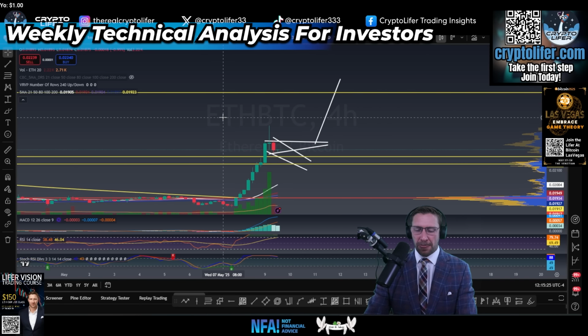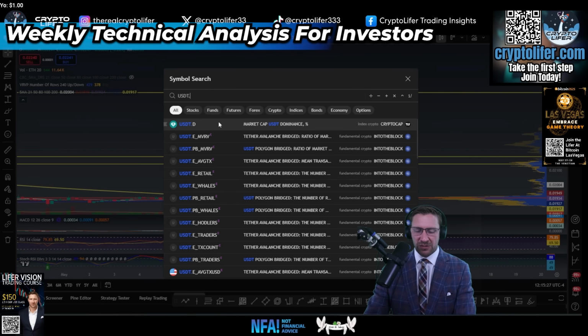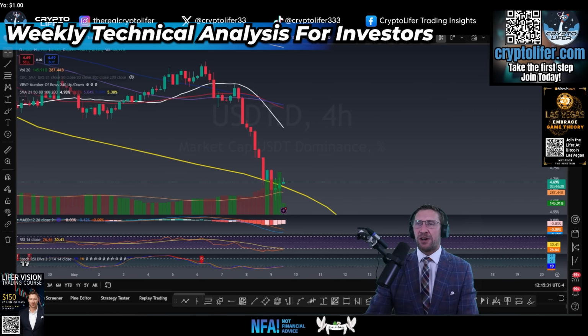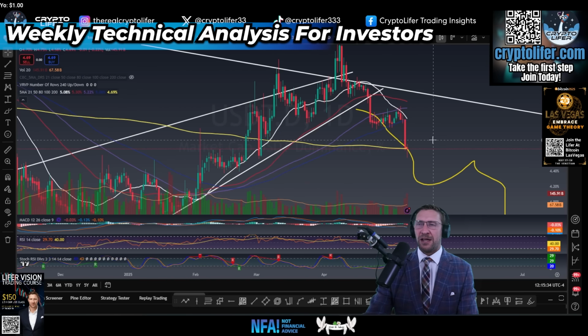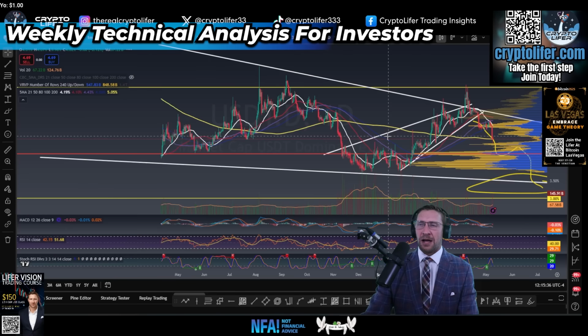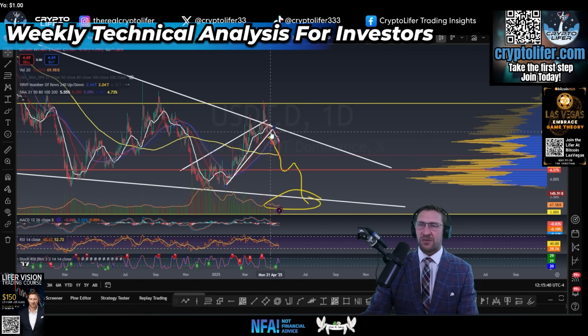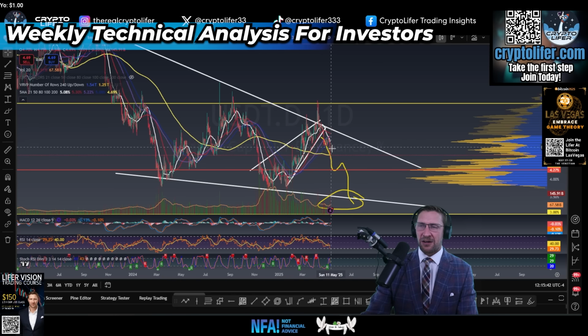So I like that. And then we look at Tether dominance. With all this happening, Tether dominance should be dropping like an anvil. People should be running out of Tether like you read about. And you can see it's happening. I have this rising right here, you can see up, down. We're at the top of this falling wedge, and we should be dropping all the way back down here.